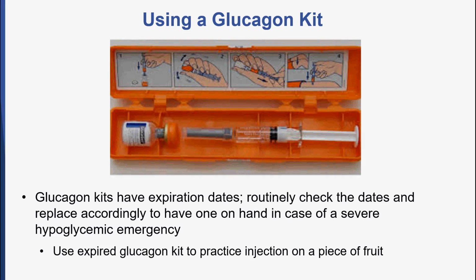It comes with, as you can see on the left, a vial that has a powder. And then on the right, there's a syringe with liquid. Now those need to be mixed and then put into the syringe, which can then be administered to the person with diabetes experiencing a low.